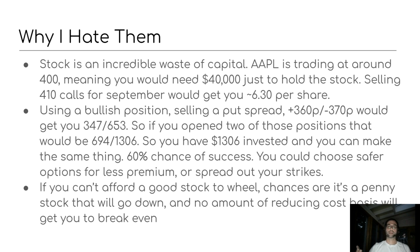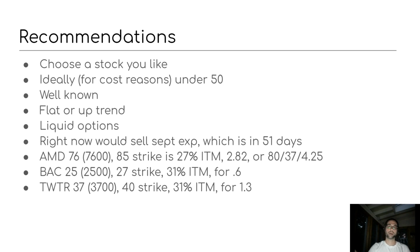So what I'm saying is you either invest a huge amount of money into something like Apple, or you invest a little bit of money, but it's going to be with a bad company. So neither of those situations is really good in my head. So if you were going to do it, what would you do it on?